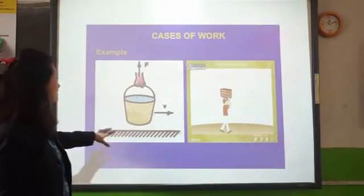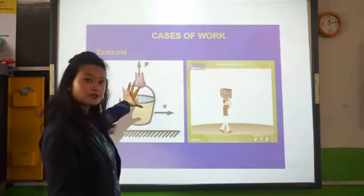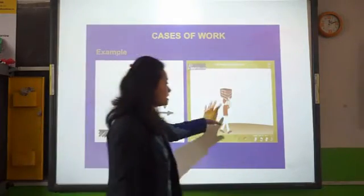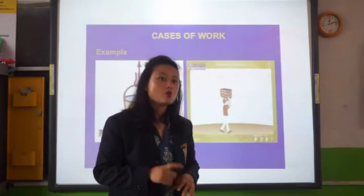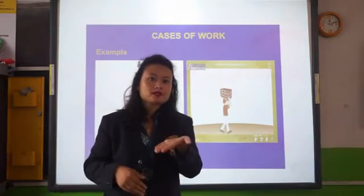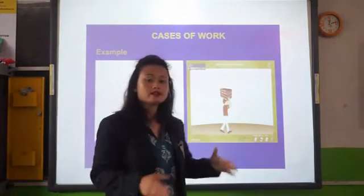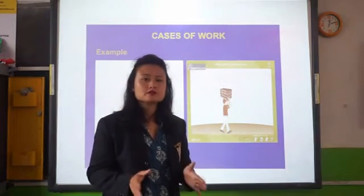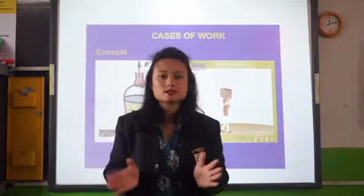Now some of the cases of the work done. When you lift this bucket up, what happens? You apply a force on this bucket and the bucket moves up. So in this case, the work will be done. Here, the coolie is carrying a luggage and is walking. In this case, the work will not be considered to be done. Why? Though he's applied force and the box is moving along with him, the force applied here is perpendicular. So if the force is applied in the perpendicular direction of the surface, then the work will not be considered to be done. You will understand this in more detail in higher classes. As of now, just understand, if the force applied is in the perpendicular direction of the displacement, then the work will not be considered to be done.